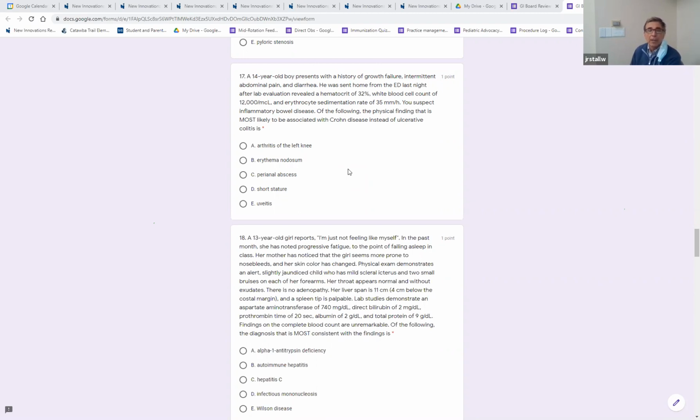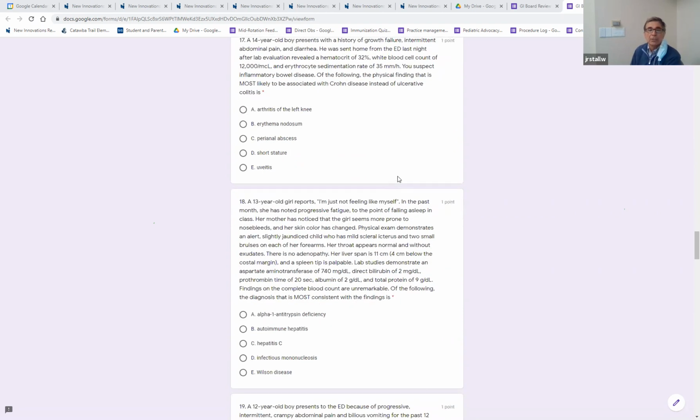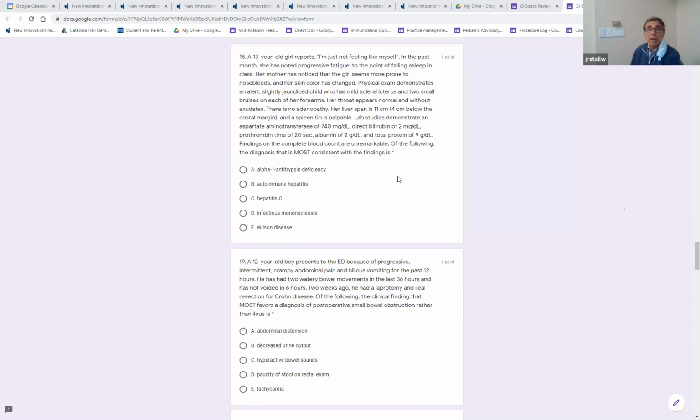18. She's not feeling like herself, progressively falling asleep, nosebleeds, her skin color has changed, her liver's big, her spleen is palpable. Of the following, which is most consistent with these findings? This is a tough question because a couple of these could fit, and I would agree with that. But this kid, with the numbers that are before you, and this age, and albumin being low, she's got a bad liver, she's going into liver failure. At 13, hep C doesn't go into liver failure. But I can see how you might have been caught by answering that. Wilson's disease, well, okay. But at 13, your liver doesn't just quit.